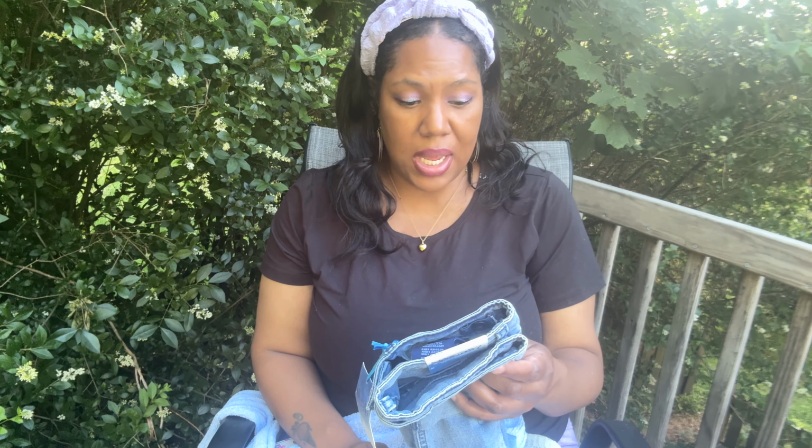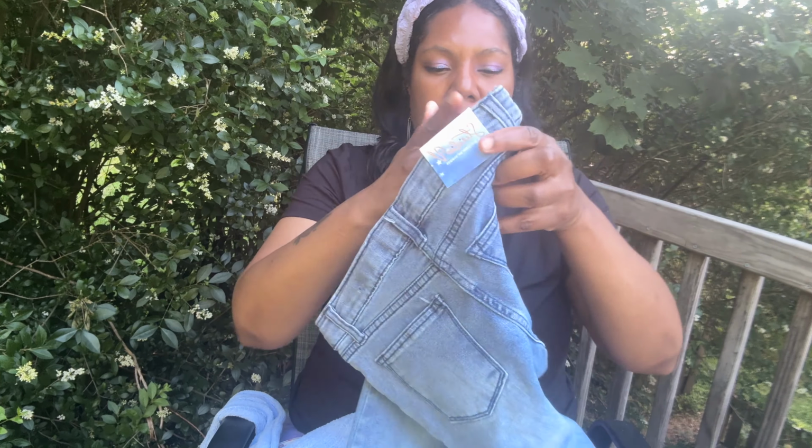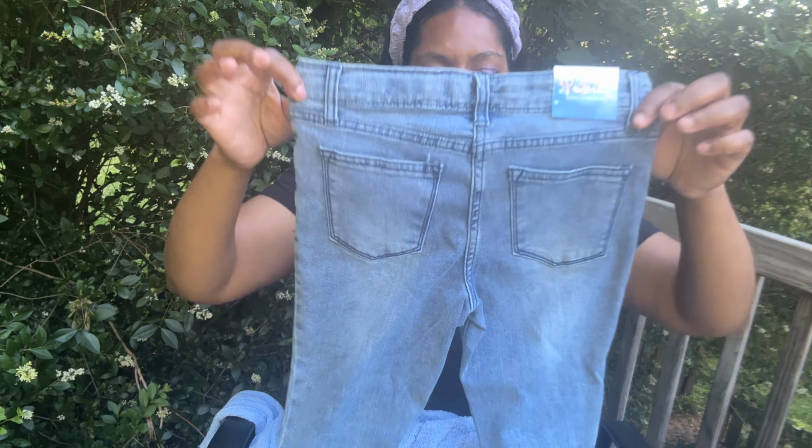I got her these jeans. They were $6.99, and they are size 10. So here they are, and they're by Studio V. So that's the bottom of them. And here's the back of them. And those are really cute.